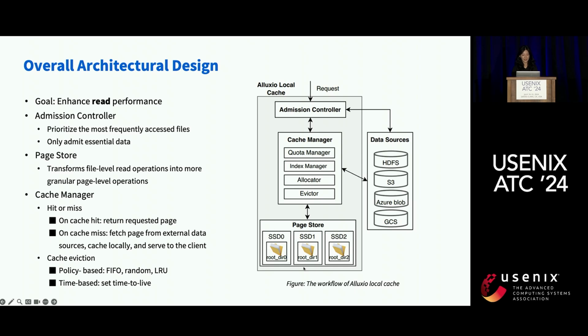And the last thing I want to mention: there is a page store here to transform the file-level operations into pages. This is because, as I've shared before, the requests are usually very small, so file level alone cannot meet the granularity that we want. So there is a page store to transform the granularity. So this is basically what the overall architectural design is like.